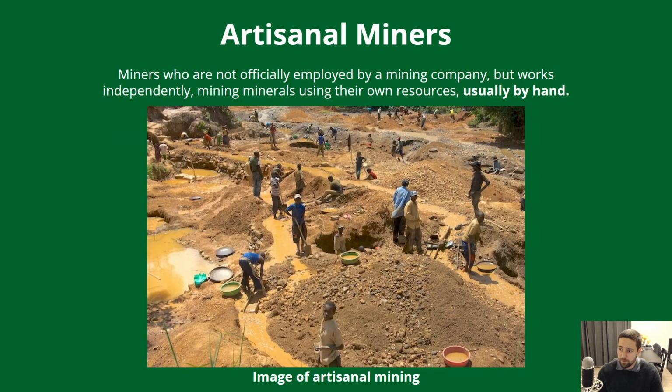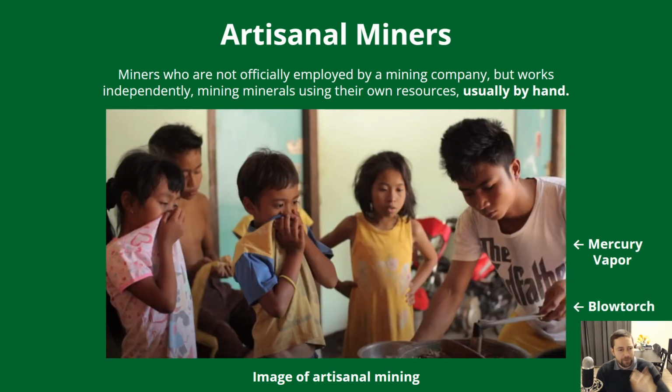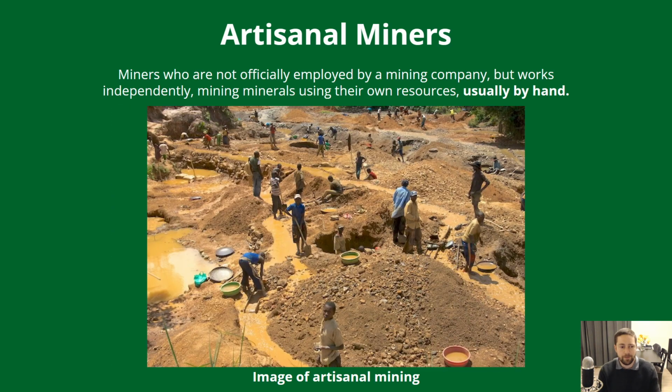So this process, how can we improve it? How can we help them extract this gold?